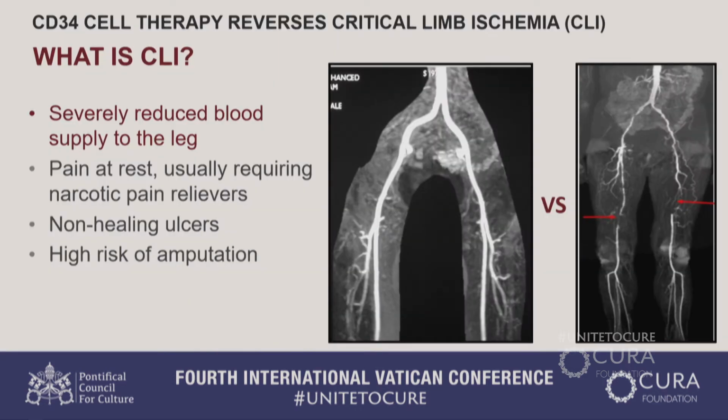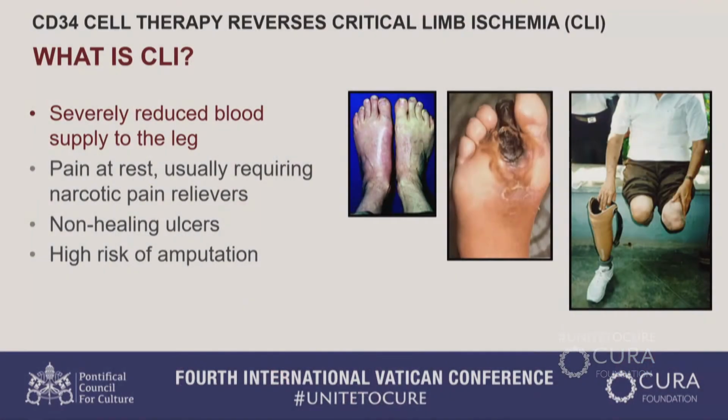The other area of interest that we've been looking at is critical limb ischemia. And you don't have to be a physician, I don't think, to look at these angiograms of two different patients' legs. The one on the left showing a normal circulation with robust blood vessels supplying the lower extremities, and then the patient on the right whose blood vessels have basically been destroyed, resulting in decreased blood flow, pain at rest, and ultimately non-healing ulcers and gangrene that can lead to amputation. So we've been trying to apply the same blood vessel building strategy in patients with CLI. These are the ravages of CLI, as I was just saying, non-healing ulcers. You can see a cold white foot, and then ultimately the requirement for amputation.